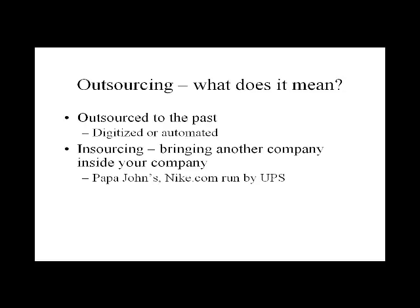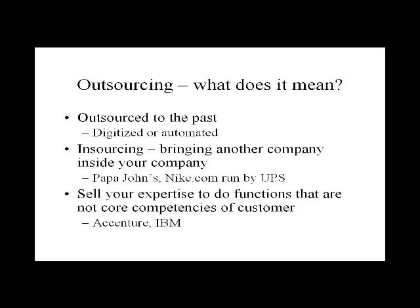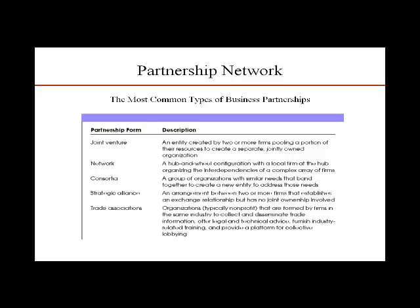You can bring another company in. Papa John's delivery system is run by UPS. Its drivers get directions from the UPS system. If you do something really, really well that is not a core competency of other people, you can sell it, make a business out of it. And of course, typically outsourcing means sending stuff out. Another variant on this, becoming popular now, are virtual assistants. We'll talk more about that in a second.